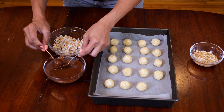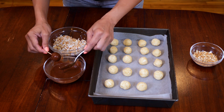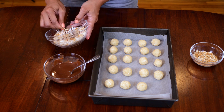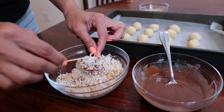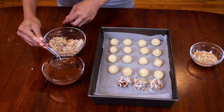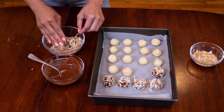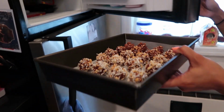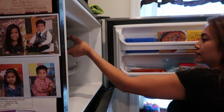Now we'll spoon them out and place the balls into our coconut and almond dip. Let our balls roll around and pick up the delicious and crunchy nuts. We'll put our nut-covered chocolate balls back into the tray. Now that we've got all of them coated, let's stick these back into the freezer for about 5 more minutes until they're ready to be served.